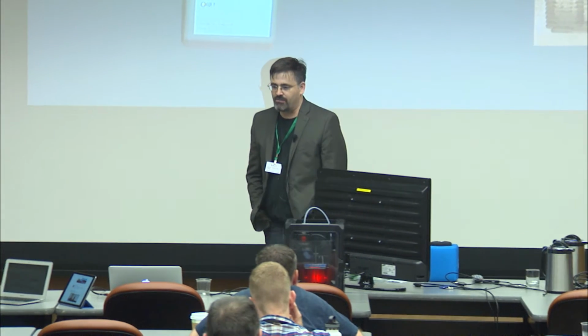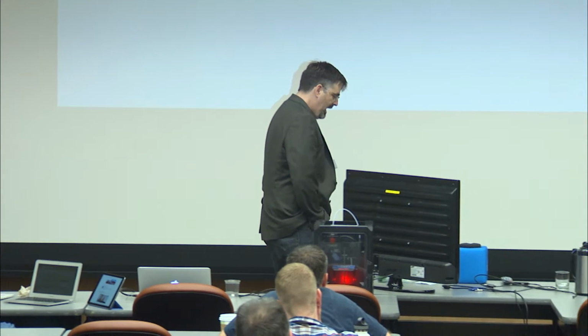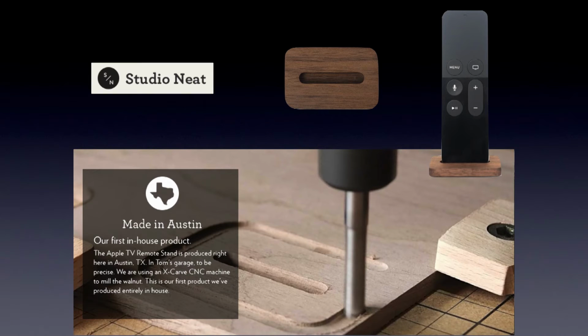Now, the easiest of these to talk about is the drilling. It's also the longest and oldest version of this, and some of you may have actually seen this being offered for sale through, among other things, Studio Neat, which make little clips that you can use to put an iPhone onto a tripod. About a year ago, they offered something else, a nice little stand for your new Apple TV remote, that they were very proud about, that they used subtractive modeling on, or subtractive 3D printing, or carving, or whatever you want to call it. It's usually referred to as CNC machining, computer numeric controlled machining.